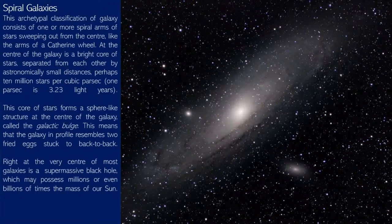So let's talk about one of Hubble's main classification of galaxies, the spiral galaxies. This archetypal classification of galaxy consists of one or more spiral arms of stars sweeping out from the center like the arms of a Catherine wheel. At the center of the galaxy is a bright core of stars separated from each other by astronomically small distances, perhaps 10 million stars per cubic parsec, one parsec being 3.23 light years. This core of stars forms a sphere-like structure at the center of the galaxy called the galactic bulge. This means that the galaxy in profile resembles two fried eggs stuck back to back.